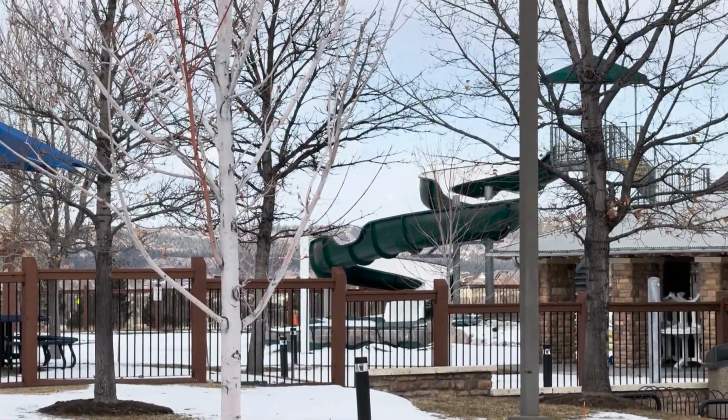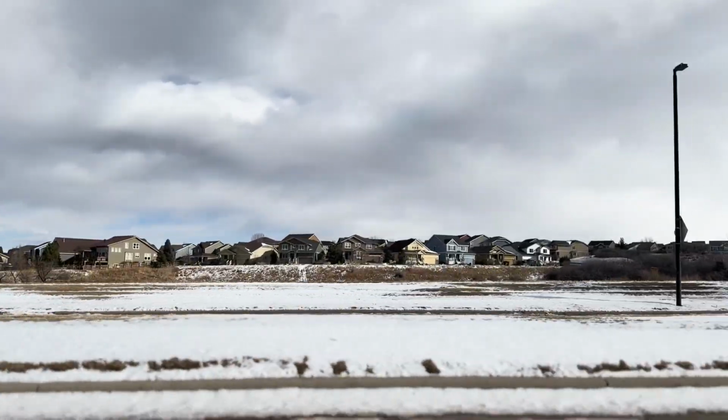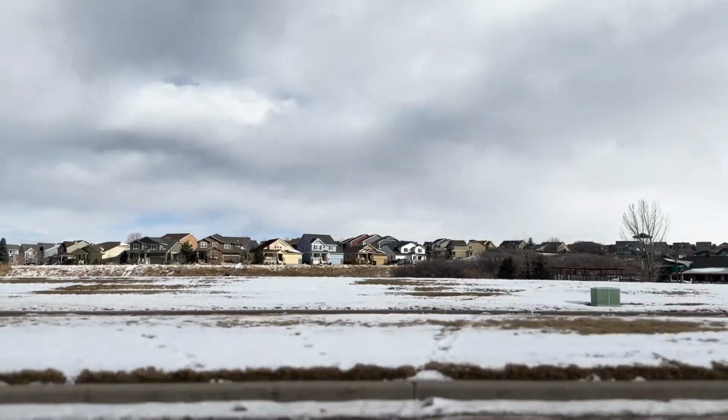It's kind of a cool place. Kids love it here. And I'm also going to drive by some of the houses that are really close to the Grange. They back to open space, or you can see they back right to the pool area.